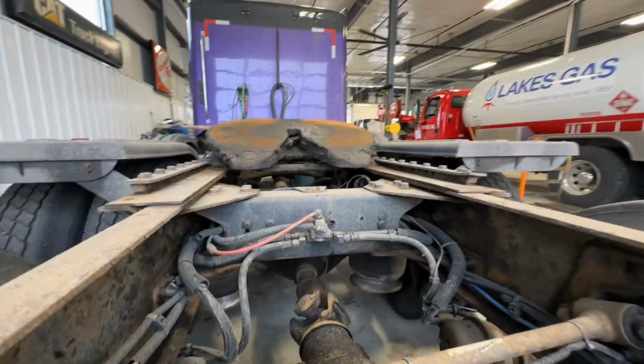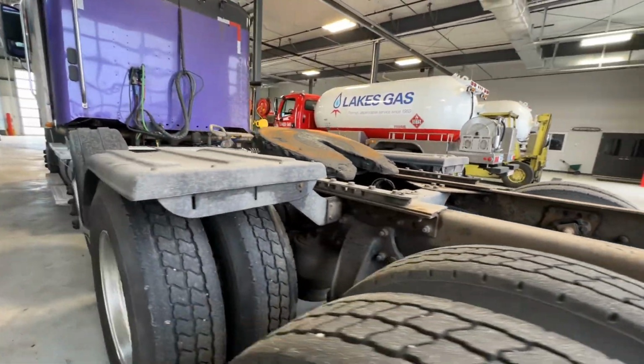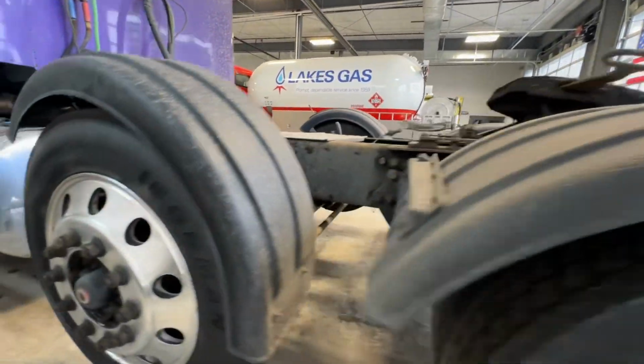Another touch, this cross member was recently replaced. That's not a cheap cross member. Minimize your fenders. Come on.